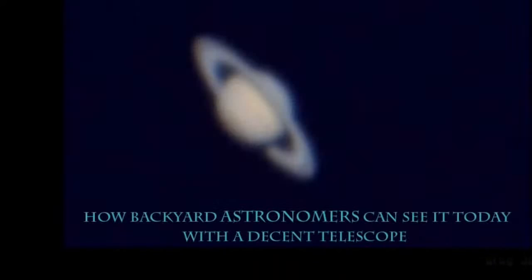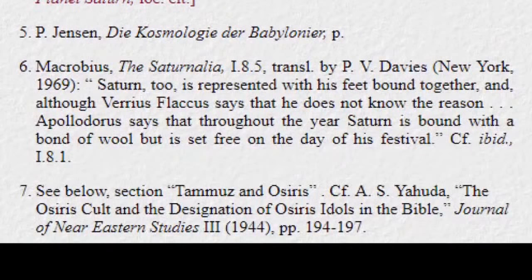Saturn, too, is represented with his feet bound together. And although Varius Flaccus says that he does not know the reason, Apollodorus says that throughout the year Saturn is bound with a bond of wool that is set free on the day of his festival. The Osiris cult and the designation of Osiris idols in the Bible. The Zend Avesta.